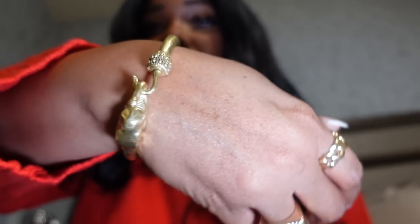Put this cuff on. I haven't worn this elephant cuff in so long. I got this at TJ Maxx, like a little statement piece. It was $16 at TJ Maxx, and I have this little Rolex type bracelet on. Super stretchy. I don't remember where I got this from. I want to say AliExpress. I can't remember. It may have been Shein also.